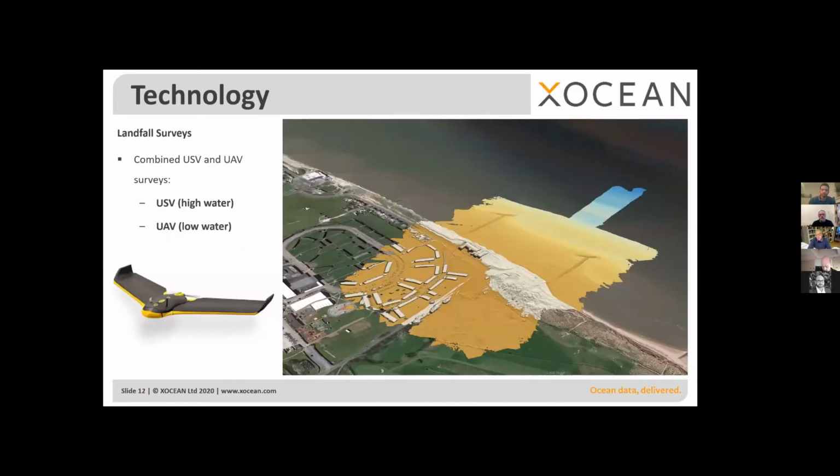And then we've also added UAVs, drones, to the fleet of USVs. In this way we can fly the drone at low water to capture as much as we can, as well as high resolution aerial imagery. Then we bring the USV in at high water and overlap the two data sets together, which produces a seamless model between the two. For the pipeline and cable engineers, they don't have to worry about trying to mix and match the land and the sea together, but they have one seamless model of the whole area.